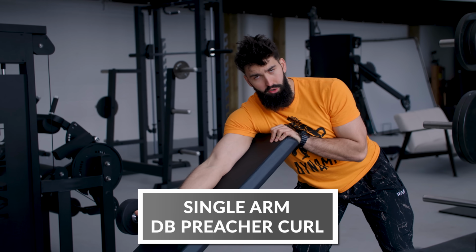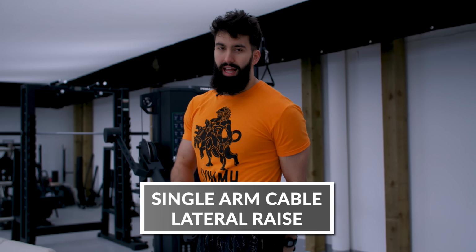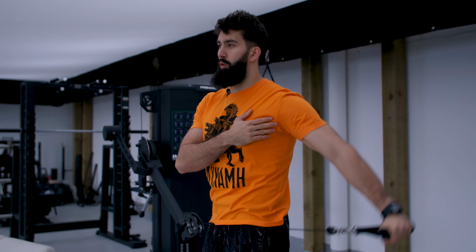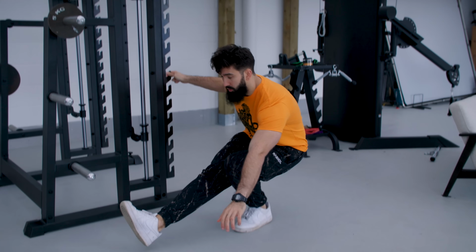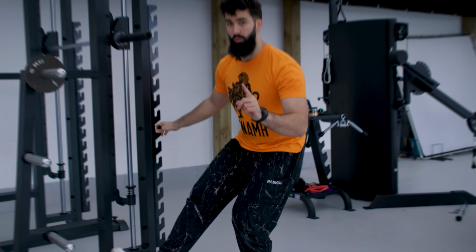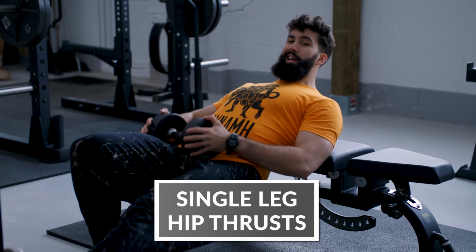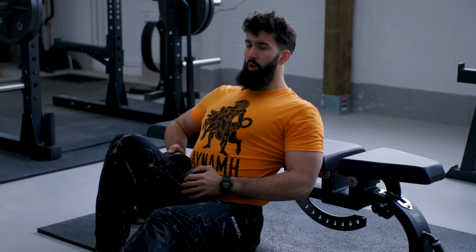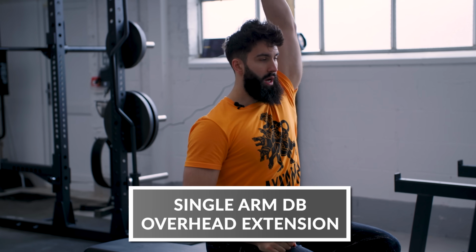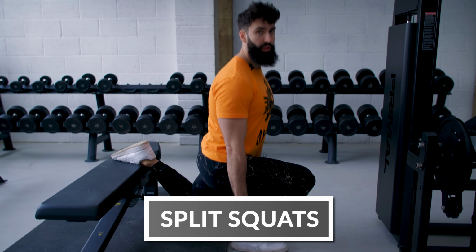The single arm dumbbell preacher curl. It just feels nicer than the bilateral version. The single arm cable ladder raise allows for a bit of extra stretch compared to the bilateral version. The pistol squat. By training one leg at a time, you remove the need for external load, reducing backloading, and with just body weight, you can get a very solid leg workout in. The single leg hip thrust. Instead of needing to load up 3, 4, or 500 pounds, you'll get extra stretch and need to load up far less weight. The single arm dumbbell overhead extension can allow many people with achy shoulders to still get some overhead work in. Split squats often allow you to go deeper than regular squats.